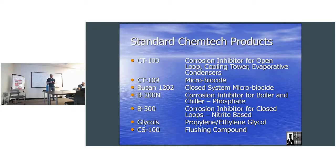And we stock Chemtech's chemicals in the lower building. So if we need to add chemicals, we just grab them out of storage. Instead of calling us in and paying a fee, if you're just draining a boiler or a chiller to do an inspection and you know you need to boost it a little bit, they can just go grab a bucket of B500. If you have a question about which chemical it is, call us, and then you can just go dump some in. It makes it real easy. So anyway, there's a list.